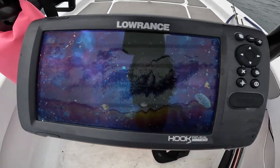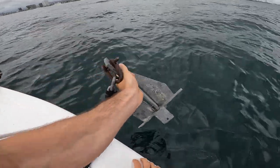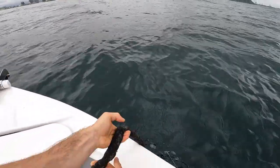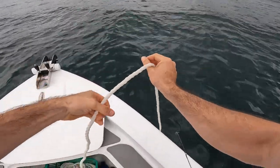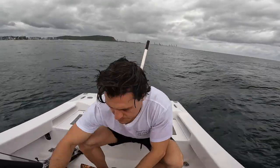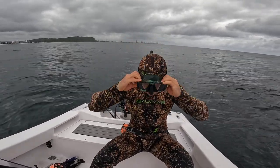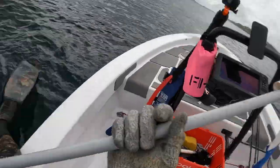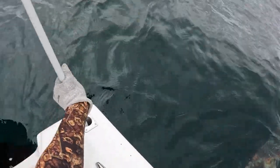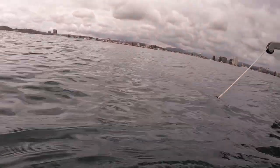Looks all right here. Fair bit of bait. I'll chuck the anchor in here. As expected, it's super green, real dirty.